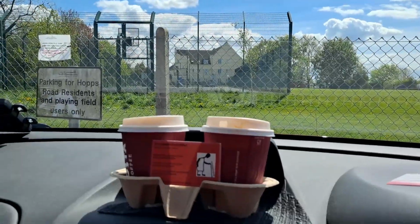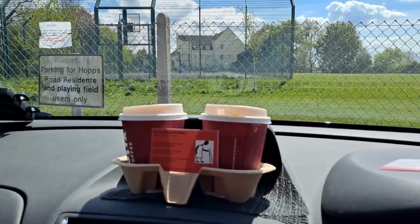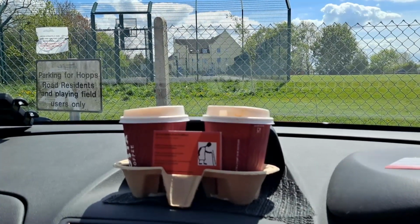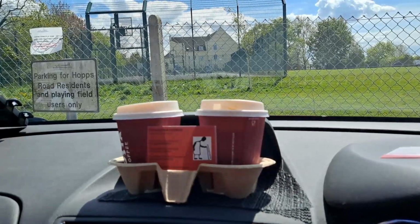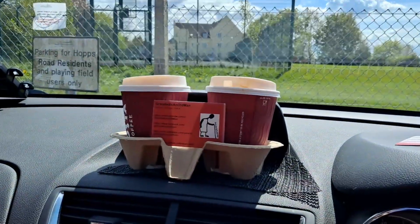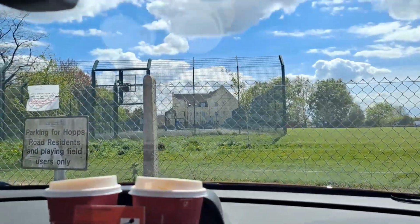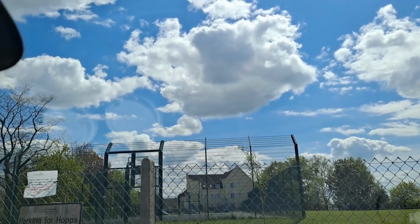As you can see, we're at the Costa Coffee again. We've eaten our food. Sausage rolls we had from Parsons, which is opposite Costa Coffee. Looks rather nice out there. A little bit windy, but nice and warm.